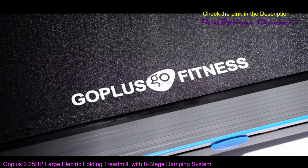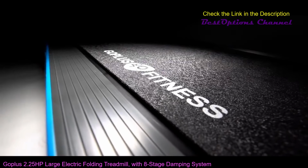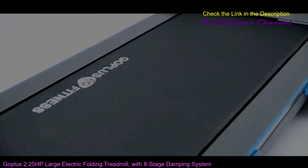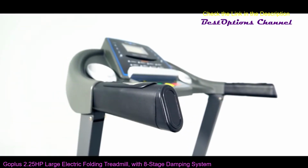Go Plus Electric Fitness Treadmill, household private home gymnasium. Helps you to keep relaxed from stressful life and work. Ideal for everyday running workout at home. On this treadmill and exercise with it, you will lead a healthier and happier life.